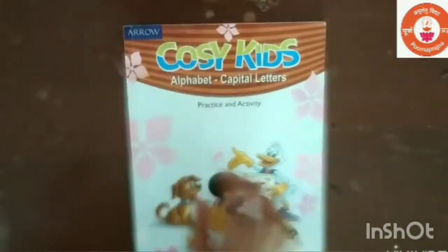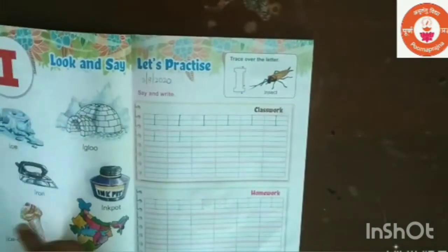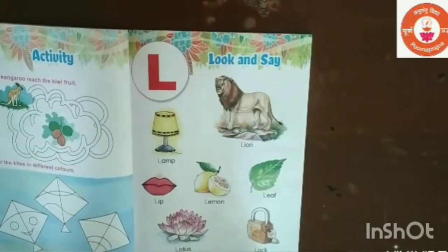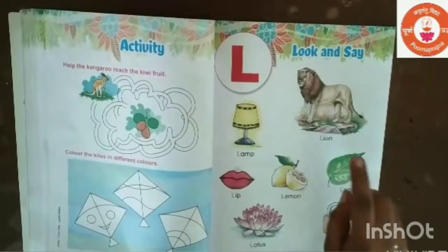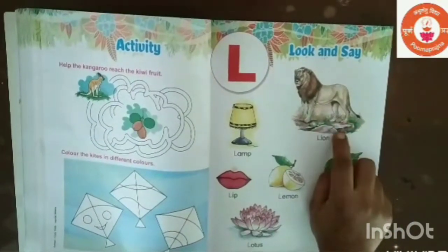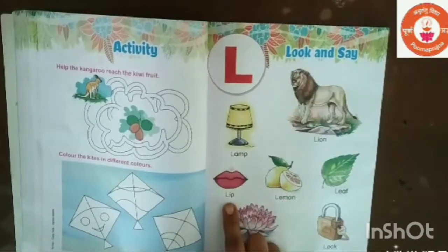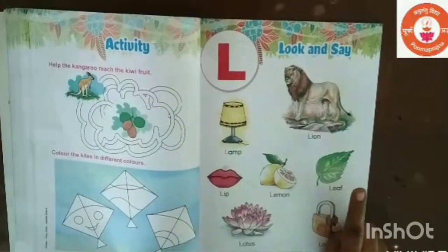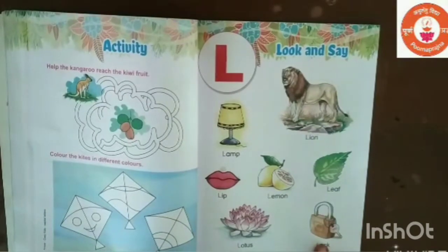After reading this, kindly take out Cozy Kids book and go to the page number 53. Help the child to read these pictures. L, lion. L, lamp. L, lip. L, lemon. L, leaf. L, lotus. L, lock.